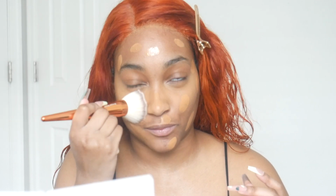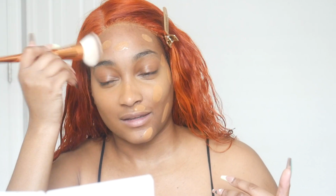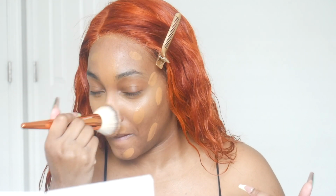Much better. I feel like once I blend it out, we'll be able to really see what each primer has to offer in the way it looks when it's all blended out. But obviously the wear test is the most important part. But look at that Mented side. Look how flawless this is. I'm obsessed.